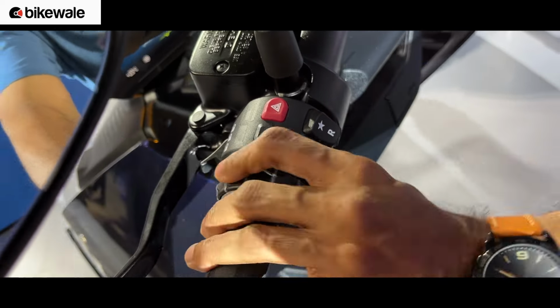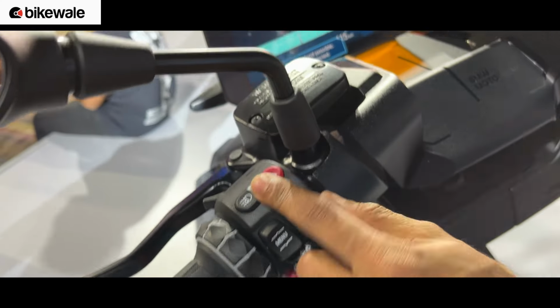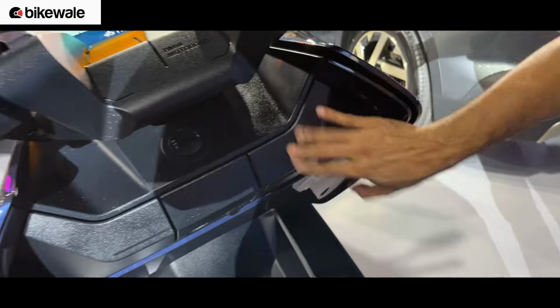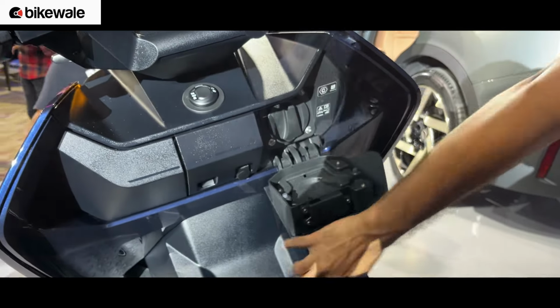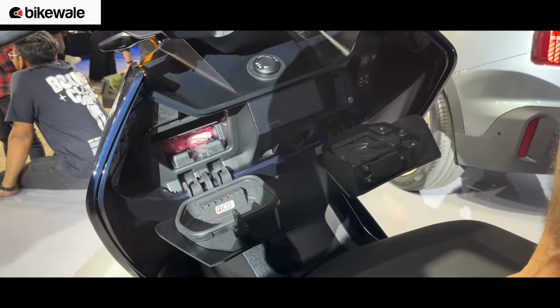You have this barrel type scroll over here to toggle through all the menus, the hazard lights. This is how you start the scooter. You have the ignition switch over here. This is where you charge the scooter from. The charging port is over here. Again, you have a little storage space over here.